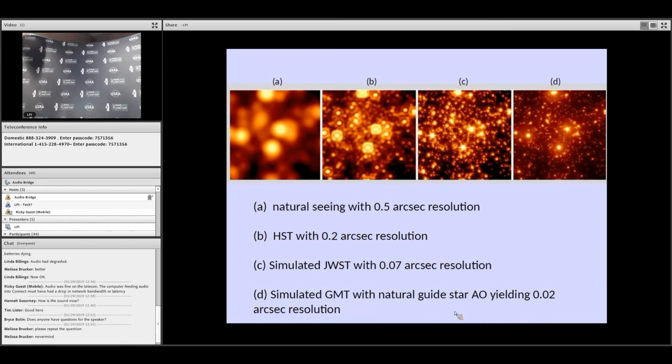In panel B, the second panel from the left, that's an HST image of the same area with 0.2 arcsecond resolution, so obviously much cleaner looking. Panel C, which is the third panel, is simulated JWST, obviously that hasn't flown yet, and that's 0.07 arcsecond resolution. And then panel D is the simulated GMT with natural guide star AO, and in this case it's 0.02 arcsecond resolution. So you can see how you improve dramatically, and you get 10 times the angular resolution that you would get with the Hubble Space Telescope because you have such a large telescope and with excellent adaptive optics. Next slide.